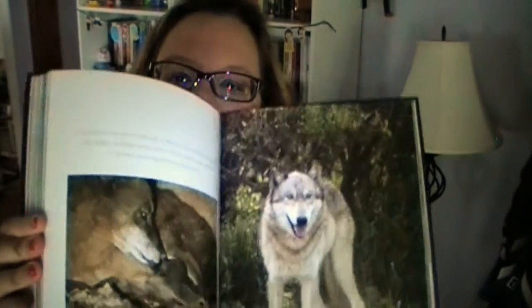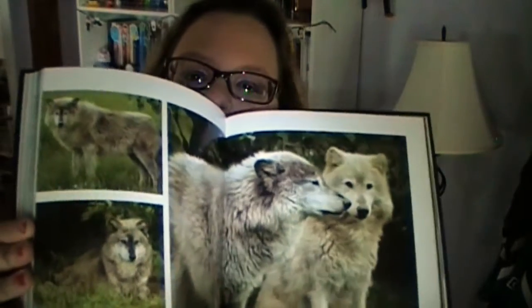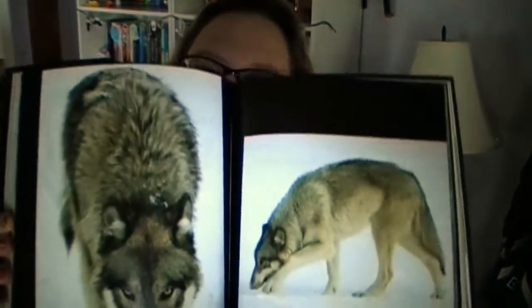Question 2 is, share a book that you love for its artwork and/or pictures. For this one it was an obvious choice for me because it's another book that I don't get to talk about very often, and that is this book on wolves that I got from Barnes & Noble a few years ago. I love it for its pictures because wolves are my favorite animal, and it's got these really gorgeous pictures of different wolves in it, and it's just beautiful, and I love it so much.